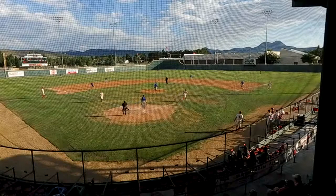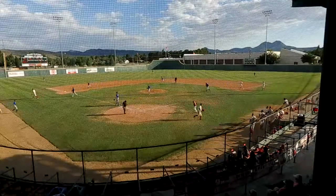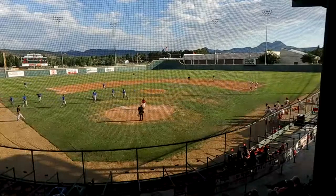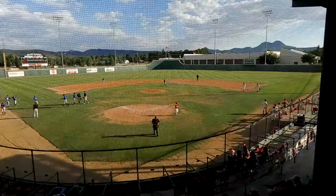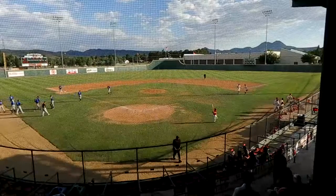Chopper to Beverly. Beverly shoots it, makes the throw to first for the 3rd out of the inning. The Cowboys had a 2-out threat, but couldn't get it done. We go to the top of the 2nd. 0-0. White Sands.